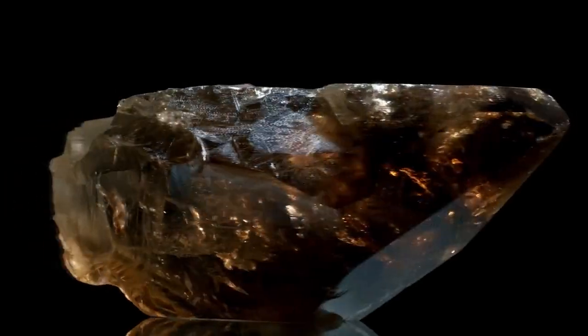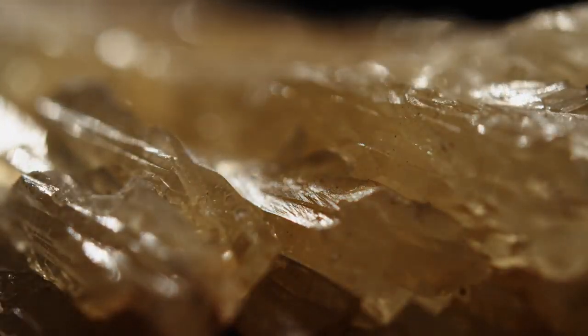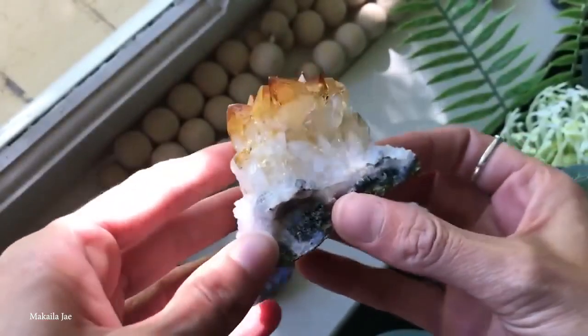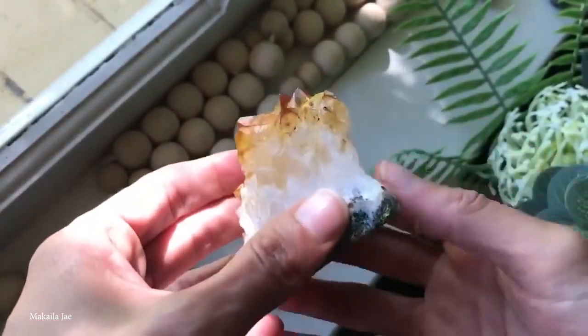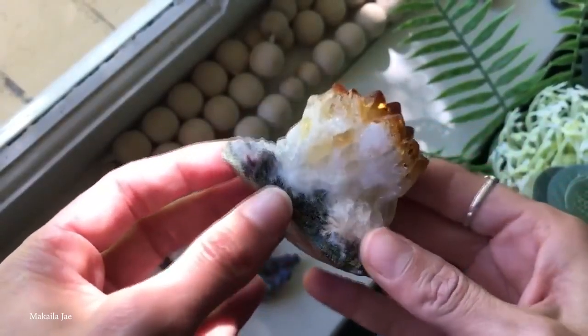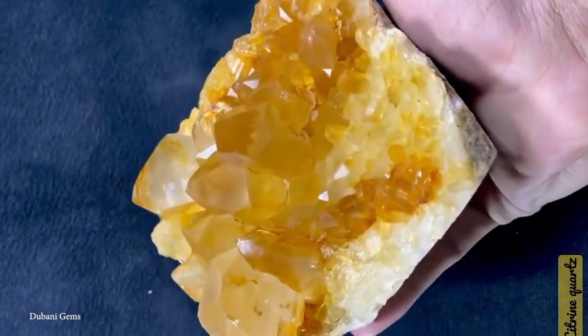Because of its association with bringing good fortune to businessmen, it's often referred to as the merchant stone or the money stone, and the first record of it being a highly prized stone dates back to the time of the ancient Greeks. On extremely rare occasions, citrine quartz may also develop alongside amethyst, and this multicolored mineral is called ametrine.